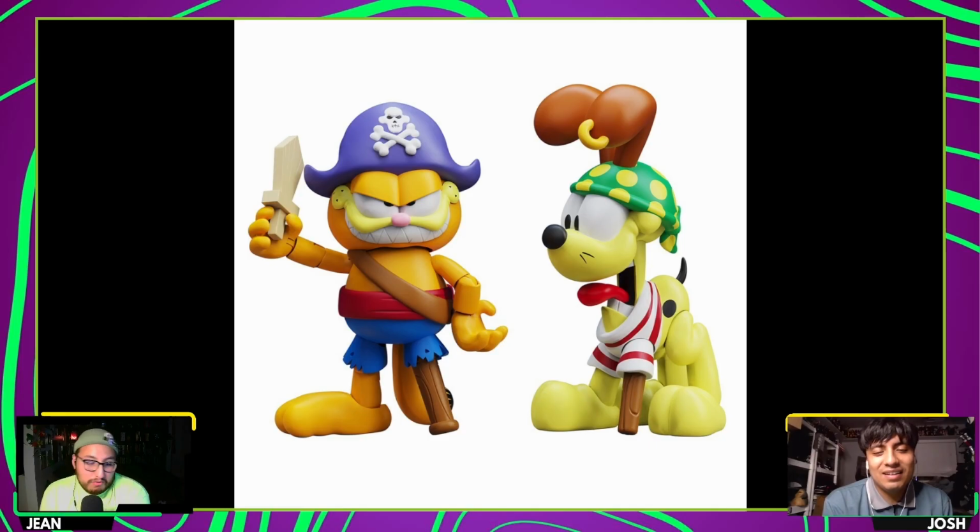So they're also doing 2 sets here. Boss Fight has the first set as 2 figures, and this one as 2 figures as well. And this is a pirate version of Garfield and Odie. They're a little deeper in the line already. Yeah, they look good enough.